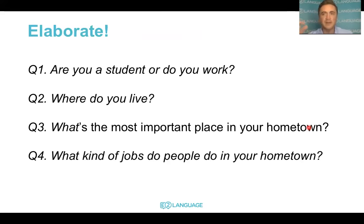So when you walk in, you sit down with the examiner, and she or he looks at your passport and asks you your name and your candidate number or whatever it is. Very, very simple questions. Then the examiner will say something like, are you a student or do you work? And you must elaborate. Do not just say, I'm a student, or yes, I work. You need to tell a little story here.